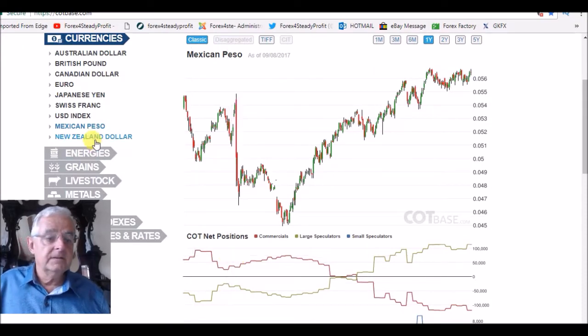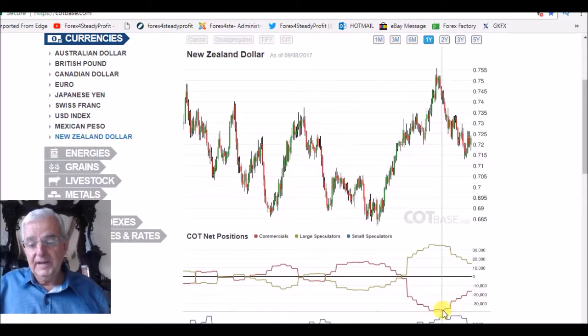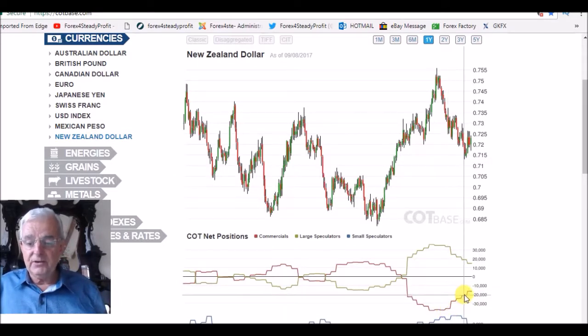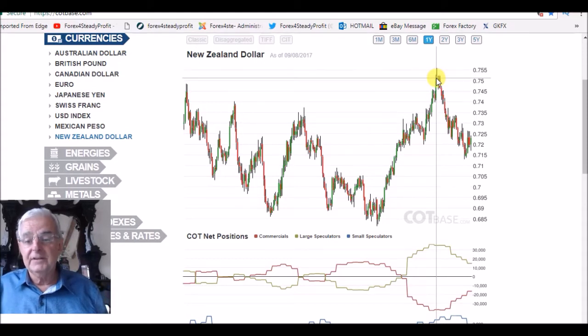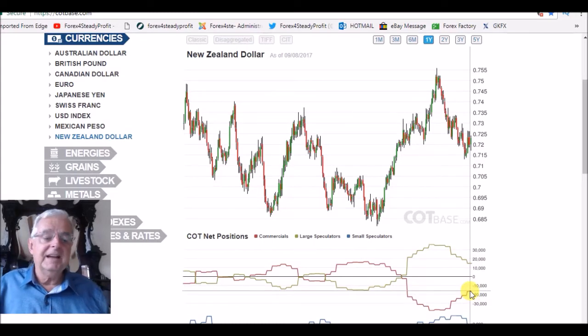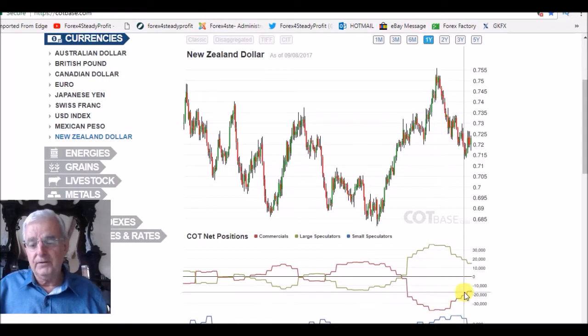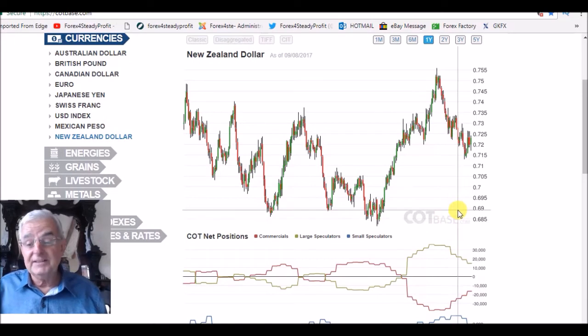Yep. New Zealand dollar. We have actually come back down quite nicely. The dollar had a lot of strength. It went up to about 75 and is back down now to about 72. Against certain pairs, I've actually got out. I think it was the New Zealand dollar, Japanese yen. I got out because I thought the majority of the move had happened. It actually went a little bit further, as it always does.